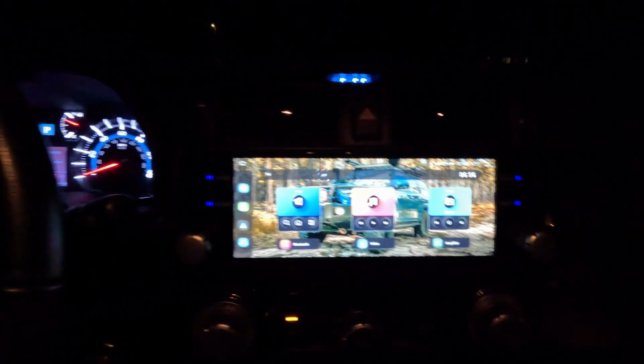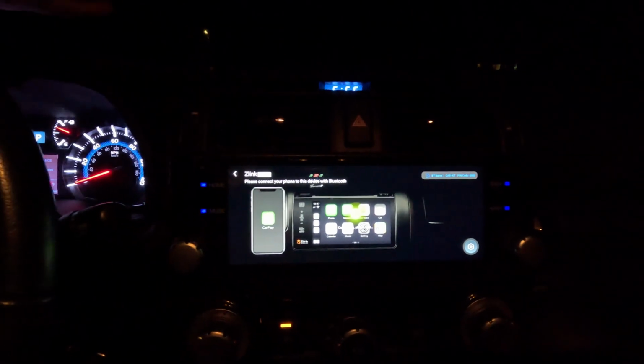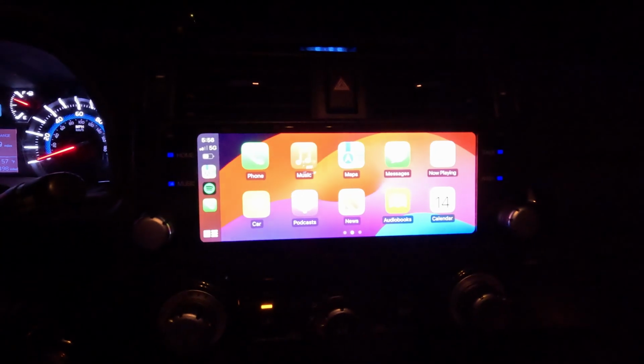So to recap, one of the things that drove me crazy with the previous unit is I could never get the Apple CarPlay to connect wirelessly, even though it was supposed to be a function of the radio, of the head unit. Couldn't get it to do that. This one works seamlessly. As soon as you're in the vehicle, it automatically connects once you've set up that initial Bluetooth connection. That's fantastic.